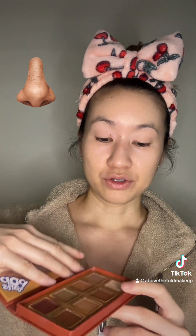Okay, today I'm going to be using the Too Faced Pop Tarts palette, Brown Sugar Cinnamon. I think they have another version, maybe strawberry, and I was thinking those colors would be perfect for a Valentine's Day look, but I don't really use reds and pinks, so that's why I didn't buy them. I think I also got this during Ulta Black Friday deals. Oh, and this palette does not smell like Pop-Tarts, if that's what you're looking for.